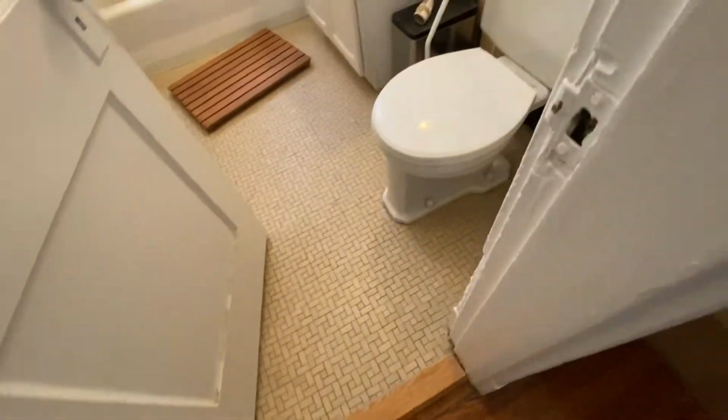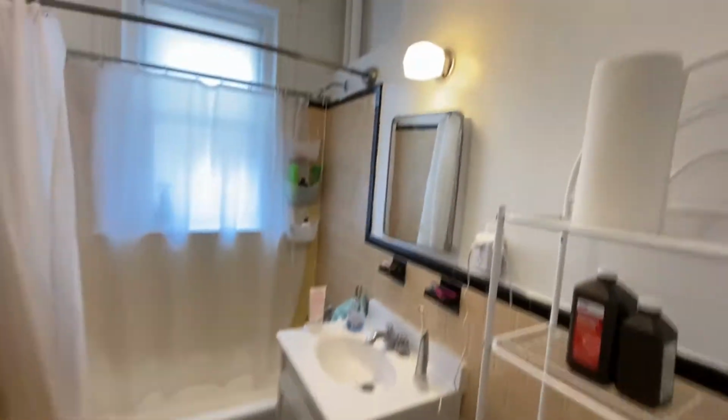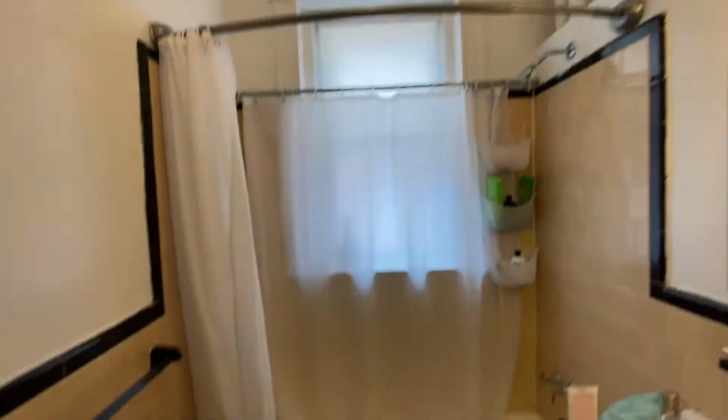Then we have the bathroom right over here. Okay. Toilet, sink, vanity. Your tub, shower combo. A window right there. And the bedroom.